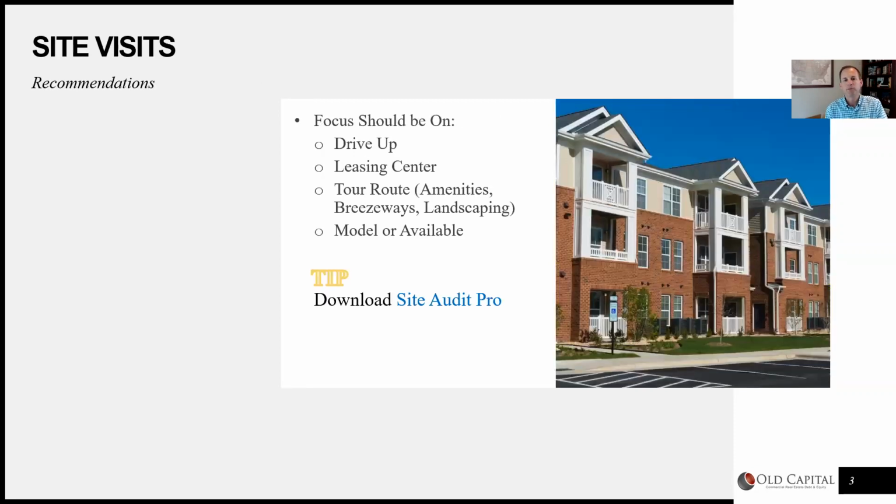All right, here's some recommendations. Before I do that, I want to go down to the bottom. There's a tip there. If you have an iPhone, I think it works on Android as well, download Site Audit Pro. That's just a free app, and it allows you to go on your phone, create a report, take pictures, and they call it issues, I believe. On the issues, you just type in what you're seeing, what you might want to be addressed. It might be something good, actually. It might be something that you just want to pass along and say, hey, great job. Just saw how clean this landscaping looked, whatever.